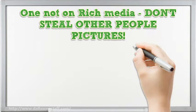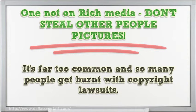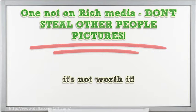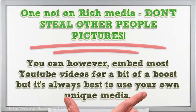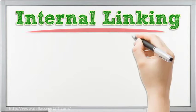One note on rich media: don't steal other people's pictures. It's far too common and so many people get burnt with copyright lawsuits. It's not worth it. There are very easy ways to find stolen photos on other people's sites. You can, however, embed most YouTube videos for a bit of a boost, but it's always best to use your own unique media.